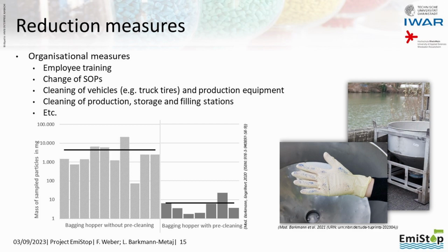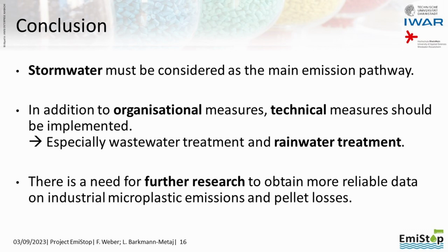So I repeat my conclusions. They are mainly the same conclusions as I told you before. Stormwater must be considered as one of the main emission paths for pellets into the environment. But we have the technologies to reduce them. If we treat our wastewater and our stormwater, we can reduce the emissions to a very, very large amount. But we need further research on microplastics from industrial sites.